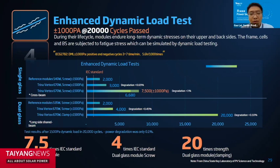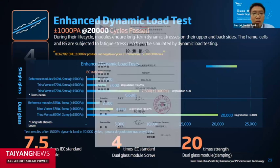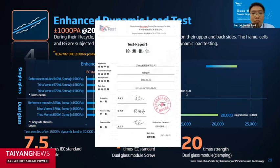And for a dual glass module, the Vertex with clamp mounting solution can achieve 20,000 cycles. So it's 7.5 times better than the IEC standard for a single glass, and for a dual glass, it's a maximum of 20 times stronger than the IEC standard. This is a test report from a third party.